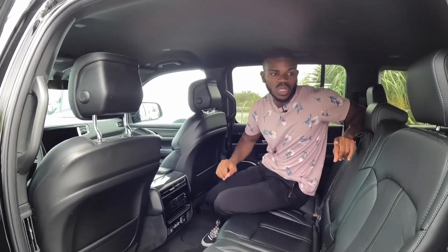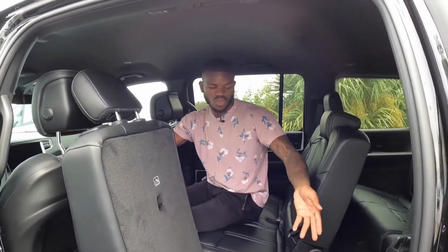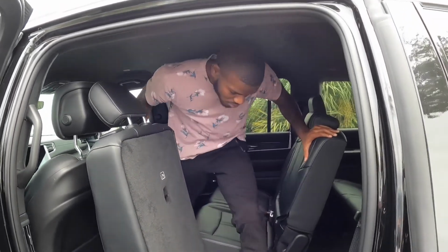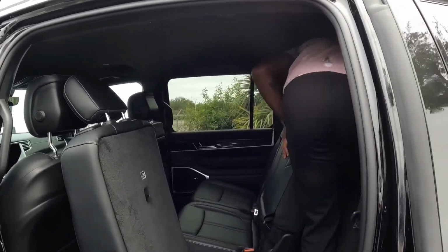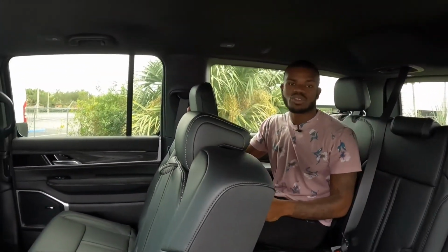But get into the third row really quickly. Jeep gives you this button here. Once you press the button, the seat will kind of tilt forward. I'm just gonna push this up a little bit and just cross over the seat here. But getting back here, like I mentioned, my model can sit up to 8 people in comfort. As you guys can see, you can sit a middle passenger here, and Jeep says you get around 36.2 inches of legroom. So really good legroom space back here in the third row.